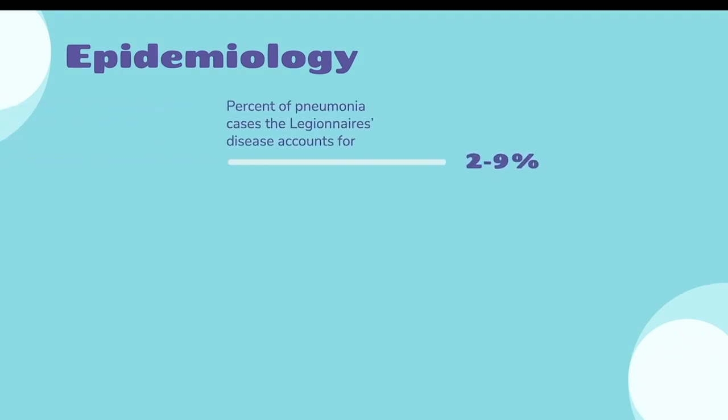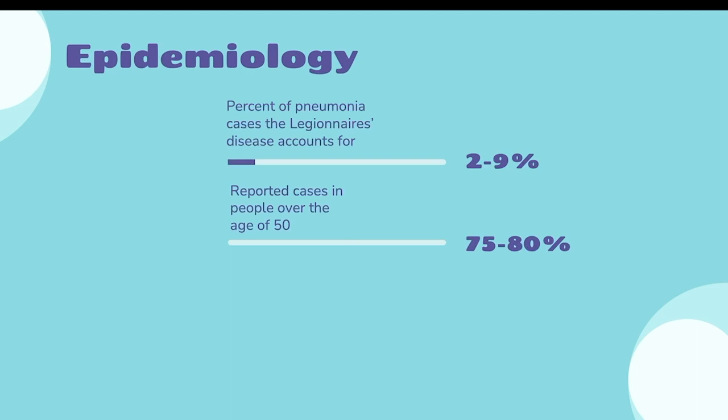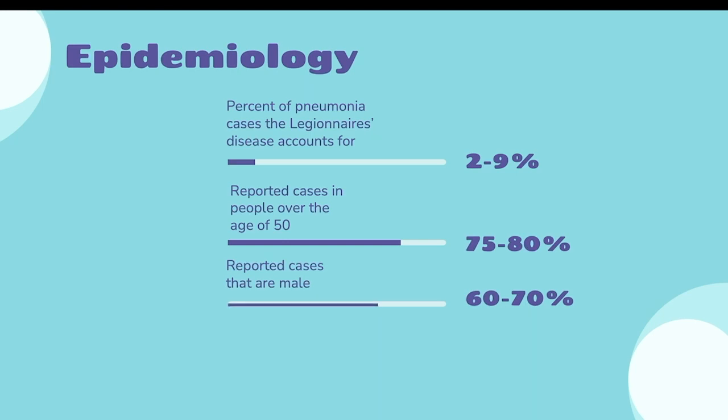Currently, Legionnaire's disease accounts for only 2 to 9% of pneumonia cases. 75 to 80% of reported cases are found in people 50 years and older. 60 to 70% of them are male, and only less than 1% of cases are found in children.